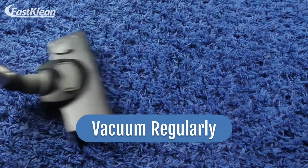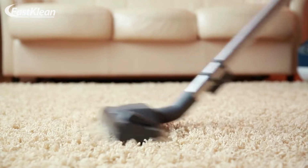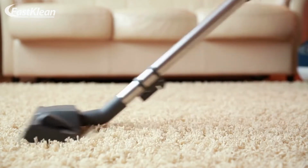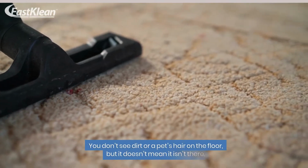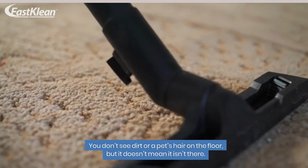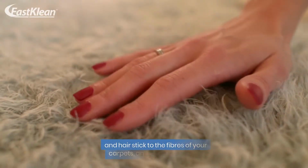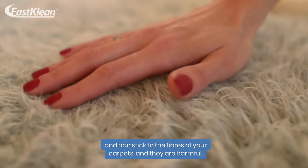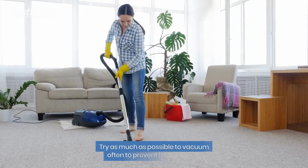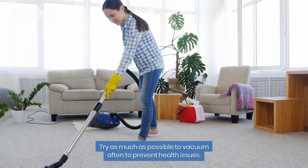Number 2. Vacuum regularly. If you have a pet, you need to add vacuuming to your daily routine. You don't see dirt or a pet's hair on the floor, but it doesn't mean it isn't there. It will be good to note that pet dander, dirt, and hair stick to the fibers of your carpets, and they are harmful. Try as much as possible to vacuum often to prevent health issues.